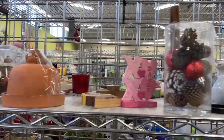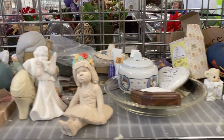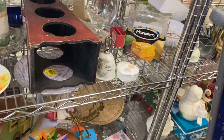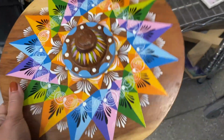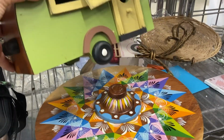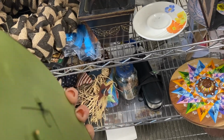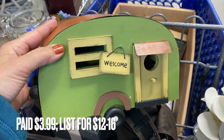Slowly scanning a sort of miscellaneous shelf here. I am seeing lots of different things. Some figurines, still some candles, a wreath. We've got all kinds of stuff going on here. A bell. And on the lower shelf, this caught my eye because it looked like it was hand painted. It looks like wall decor. I do like the design, but then this camper behind it catches my eye. It's a birdhouse. I just think this is super cute. Camper shaped birdhouse. I love birds. I have bird feeders and birdhouses out in the summer, and this one goes right in my cart. It is just such a cutie.